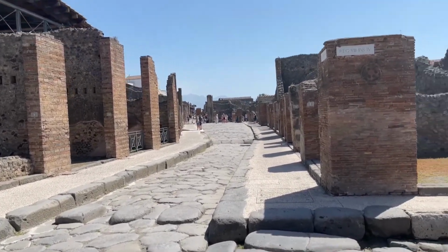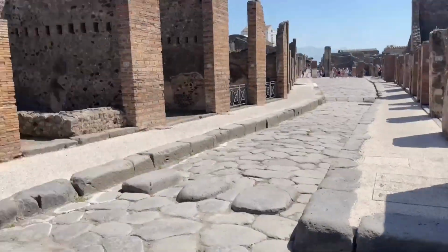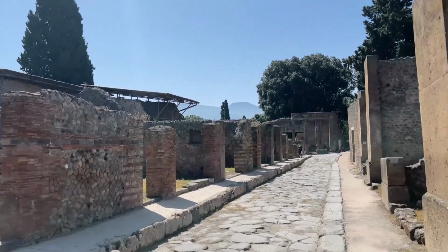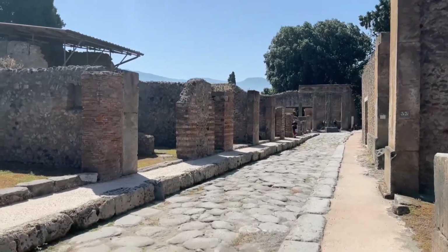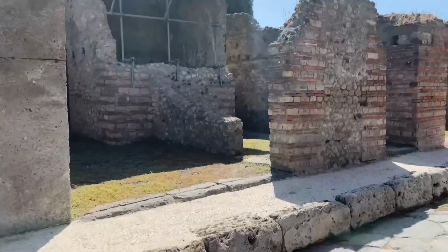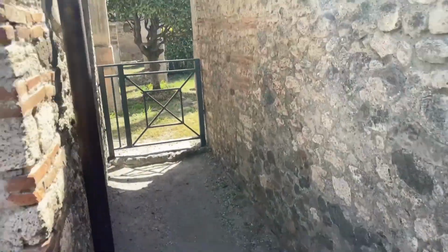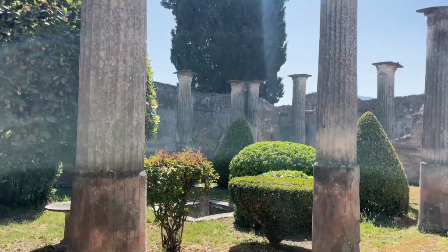Wow. Okay. Another street, and a whole big street this way. That's covered. Let's look over here and see what's in here, just to see if it's something we can stick our head in. Maybe not, huh? Oh, so yeah, it goes back into somebody's house. More fountains, more gardens.